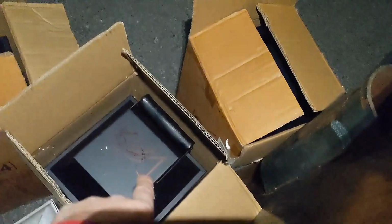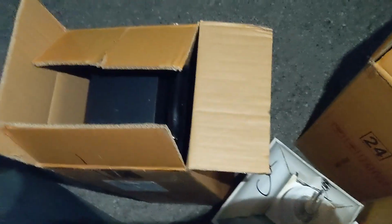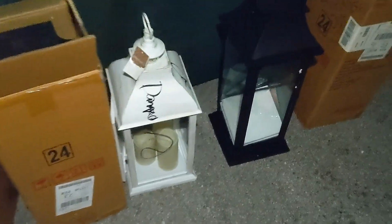Another lantern. Hang on, guys. It is. Wow, okay. Just found another one. Oh my goodness. So we have one, two, three, four, five lanterns. You know what I just realized? How am I gonna get out of the dumpster? Well, let's figure that out. Okay. I made it out alive.